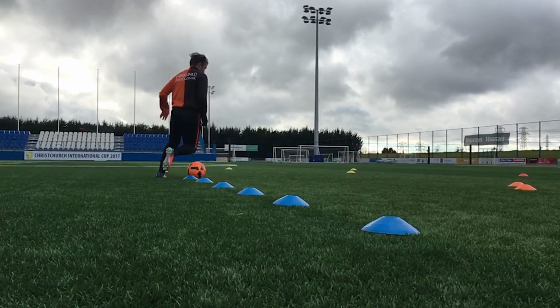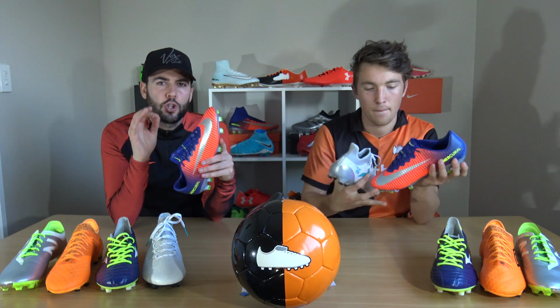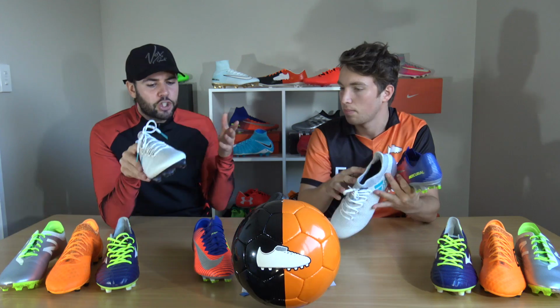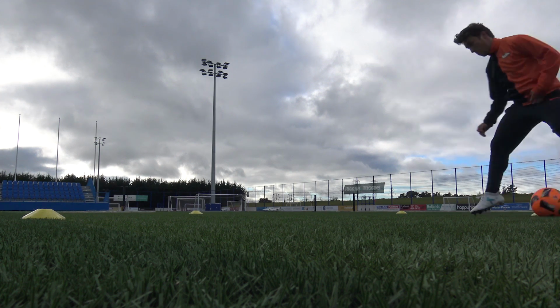On to lacing systems, and this is where each of the Adidas and Nike models really differ. On the Vapor XI, we've got that double hoop which actually goes through the upper, but then on the X17.1, we've got those exposed hoops, so very, very different. In terms of the fit and feel, could you tell the difference between the two when you tested them out? Not really. I'm going to be honest, there isn't a massive difference.